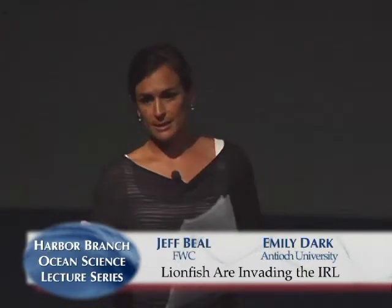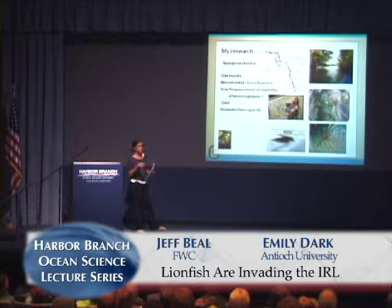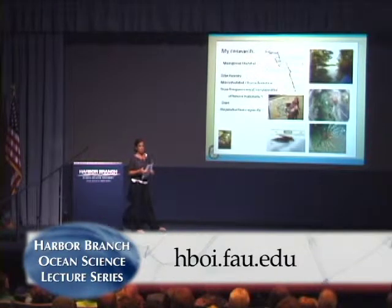So I'm doing a small tagging study in the Fort Pierce mangrove area. And it's still preliminary, but I'll tell you right now, I have fish that just don't move. It's been a month and a half, and they're in the exact same spot. So that's good news. They're exhibiting the same behavior. So that's good for removal efforts.